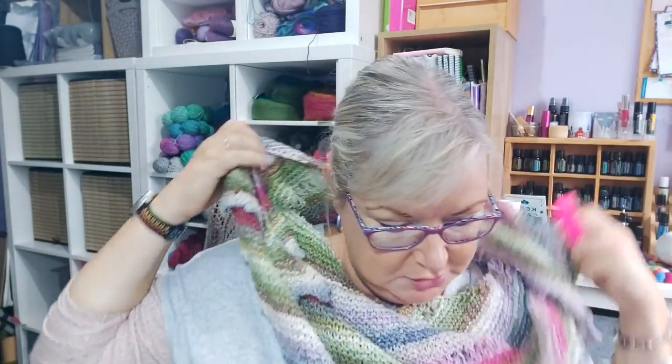So this is a shawl that was in Simply Knitting a few months ago. And I'm actually going to self-publish this soon. I should have done the edits for the pattern this morning. My tech editor just had a look at it and I meant to go through the edits this morning, but I overslept for about an hour, so that hasn't happened.